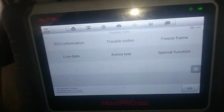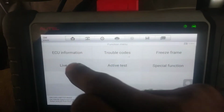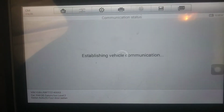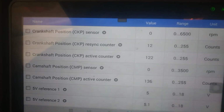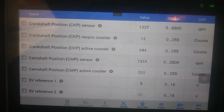Alright, so we're done. I cleared all the codes out, and we're going to check the crank sensor with the fixed unit. So let's go to live data. Let's go to ignition. And let's check our information here. Starts right on that first try.